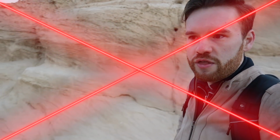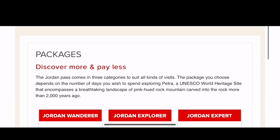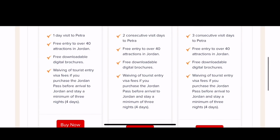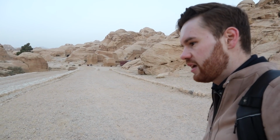At this point in the video, I explained that I picked up my Petra ticket for 50 Jordanian dinars, which is a mistake. Don't do this. Before you arrive in Jordan, go on the internet and buy the Jordan Pass. 70 JD will get you full entrance to Petra for 1 day, including your visa on arrival in the country as well. I didn't know about this and I paid 40 Jordanian dinars for my visa on arrival at Amman airport, and then I spent 50 on the Petra ticket. So that did not add up well.